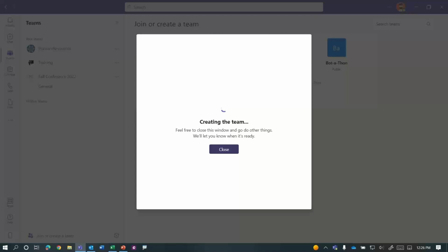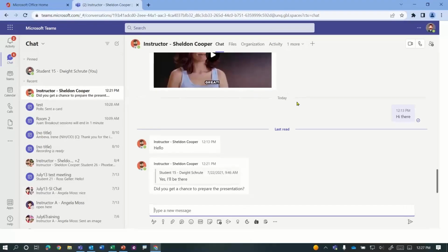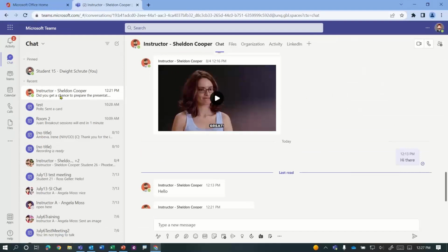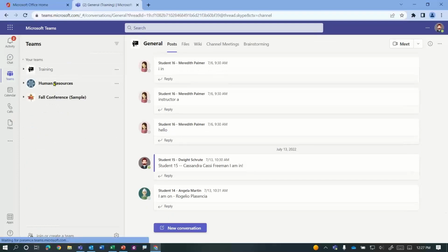Now, some of the other features that have been recently made available in Teams is the fact that we can pin posts from any channel. Now, while this is doing its thing, let me open up my browser here. Now, you'll notice here in my browser, I'm logged in as a different account into the Teams web app. I'm logged in as Dwight here. Now, Dwight, if he needs to, he can go to Teams, and we can see that he is a member of a couple of teams here.